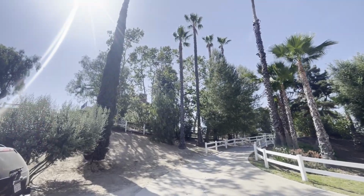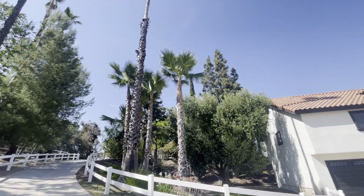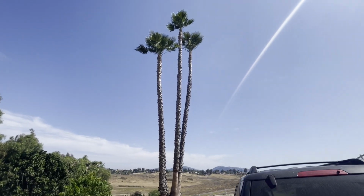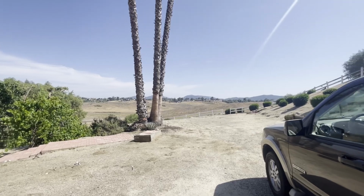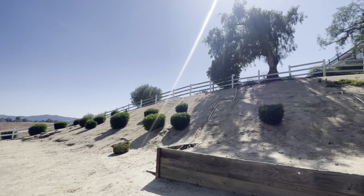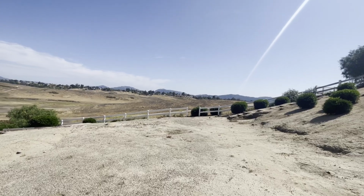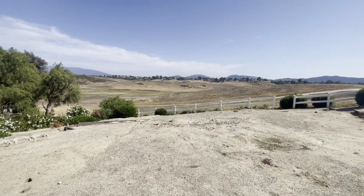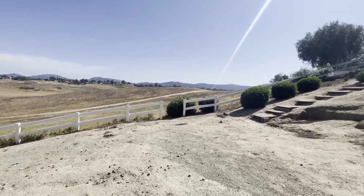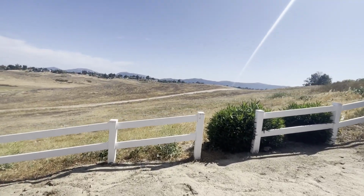Lots of really big trees. Really nice trees, man. The landscaping is gorgeous. Like, this is what you get for 1.5 million. Look at that. Some palm trees in the distance. Look, just a little walkway. So all this is part of the property, within your property line. I mean, it's just nice. That's all I can say.